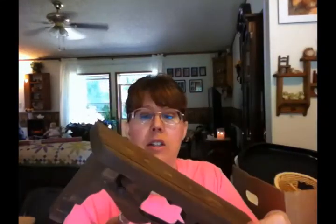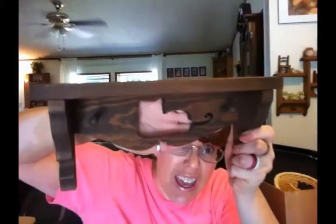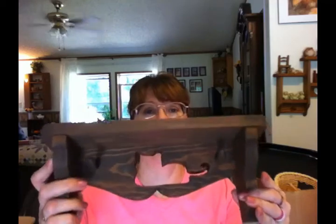This is a decorative shelf that I've had forever. As you can see, there's a cat cut out on it. I used to have a lot of cat decorations. I used to have cats in the house when I was a lot younger, and then I found out that I was allergic to cats, so I don't have cats in the house anymore, and so I don't really decorate with cat things anymore. So this shelf is going to go to someone who decorates with cat stuff.